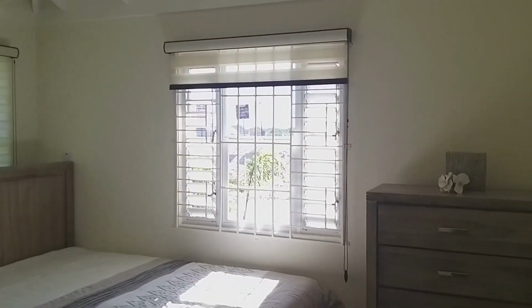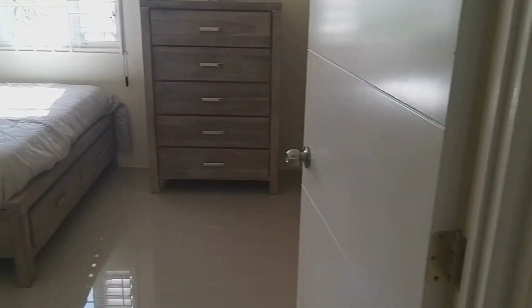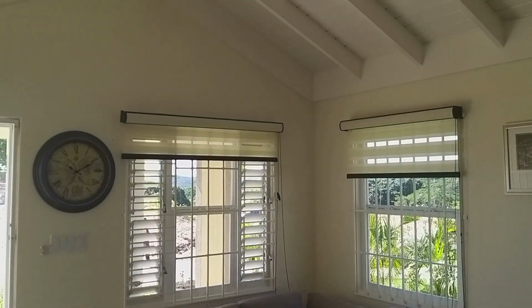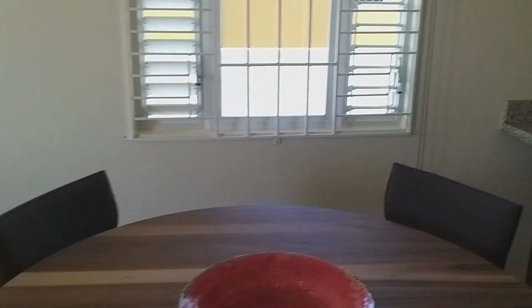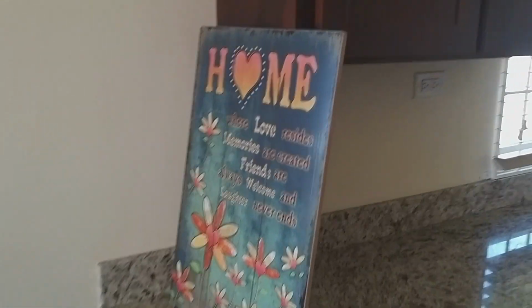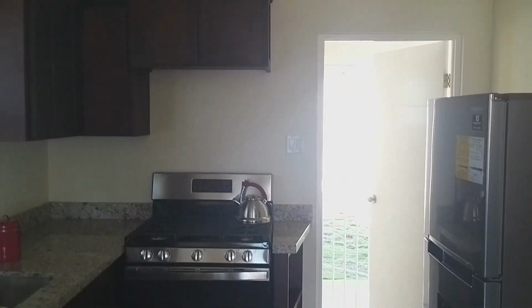Alright guys, so just showing you a quick layout so you guys have an idea of all 3 look. So 2 bedroom and 1 bathroom. Alright, so we checked out all 3 so far. And this is the 3rd one.